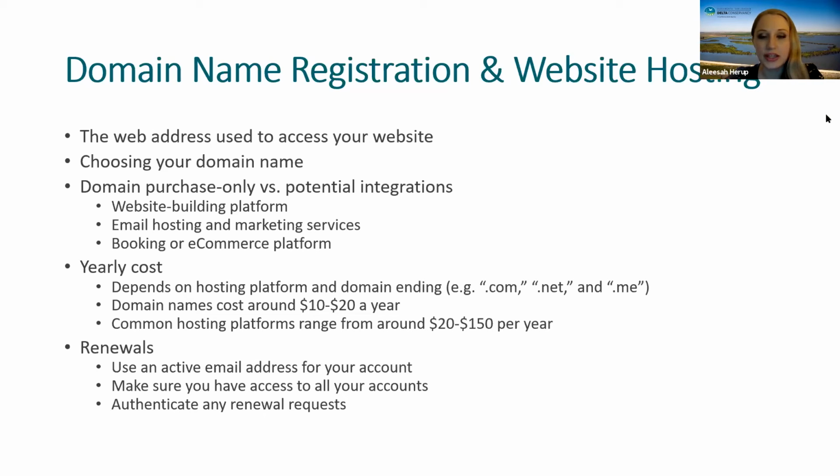Add-ons could include email hosting so that you can have an email address that matches the URL of your website, email marketing services so you can capture and use email addresses from visitors to your site, and then also booking and e-commerce platforms for online reservation or online sales. So that's something too. I'm going to loop back to that question of the e-commerce when we show some resources a little bit later.